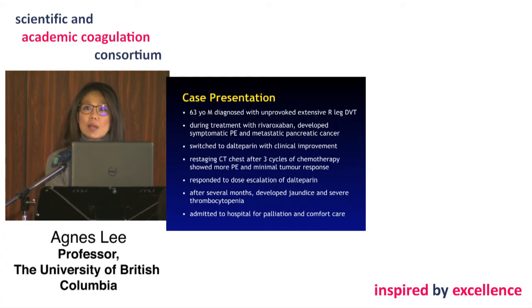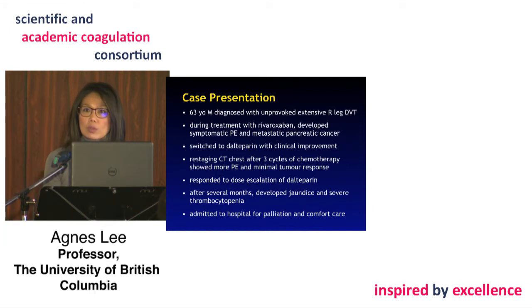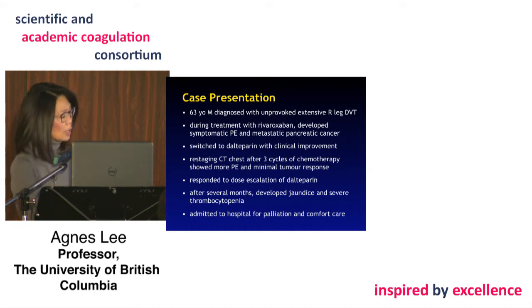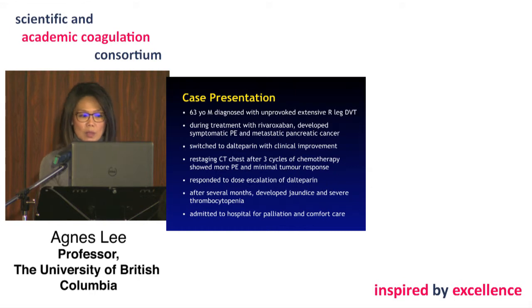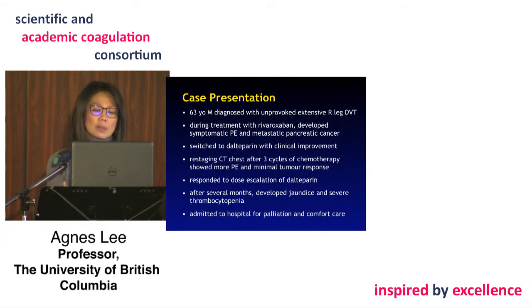So going back to my patient, as you know, he went through quite a tumultuous course and illustrates that in patients who do have cancer-associated thrombosis, they do break through the direct oral anticoagulants. They also can break through weight-adjusted standard doses of low molecular weight heparin. And unfortunately, many of them will come to their end of journey, and that's often complicated by thrombocytopenia or even bleeding, which continues to be very difficult to manage.